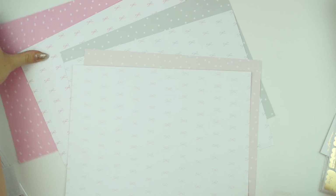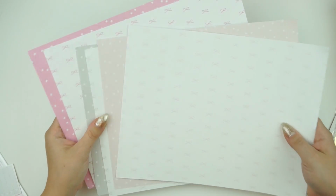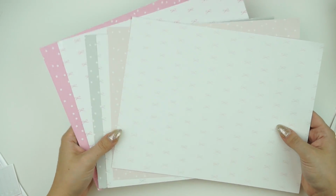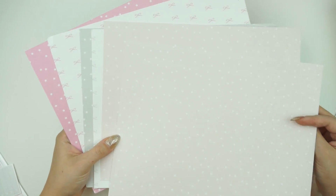So first things first, you do have the papers. I wanted to keep these pretty simple. I feel like you could totally use these anytime with a lot of different kits. I like the more simplistic papers just because I feel like you could pull a lot of other things in with them or use them for other spreads or setups if you don't use them all for this one. So you do get 6 papers and they are double-sided.